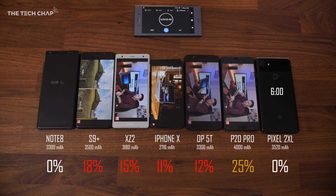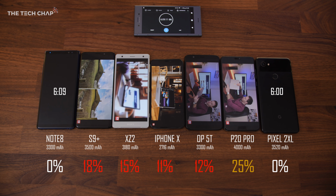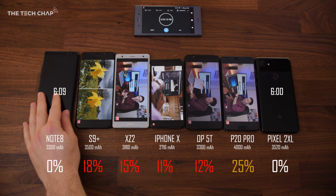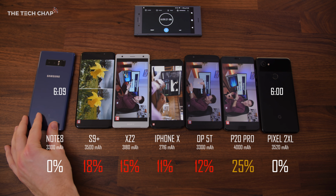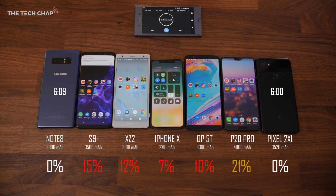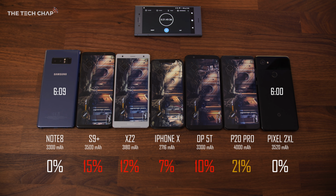But only 9 minutes later, the Note 8 conks out with all its battery gone. So that's 2 phones down and 5 to go, but 4 are very close, so it's going to be really interesting to see which goes next. At the 6-hour 30 mark, 4 of the 5 phones are in the red, but let's jump straight into Modern Combat 5 again for another hour of gaming, and this is definitely going to see some more phones off.